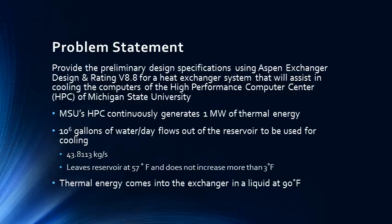thermal energy. 10 to the 6 gallons of water a day will flow out of this reservoir, which will be used for cooling. This translates to 43.8113 kilograms per second. This water will leave the reservoir at 57 degrees Fahrenheit and cannot increase more than 3 degrees Fahrenheit. The thermal energy will come into the exchanger in a liquid at 9 degrees Fahrenheit.